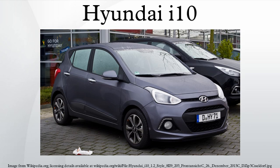The i10 arrived in European showrooms in January 2014. The engines offered on the European model will be as follows: 1.0-litre 3-cylinder petrol with 66 horsepower and 94 Nm of torque, 1.0-litre 3-cylinder bi-fuel with 67 horsepower and 90 Nm of torque, 1.2-litre 4-cylinder petrol with 87 horsepower and 120 Nm of torque. Production of the i10 commenced at Hyundai Assan Automotive's plant in Izmit, Turkey, in late September 2013, at an annual capacity of 200,000 units.